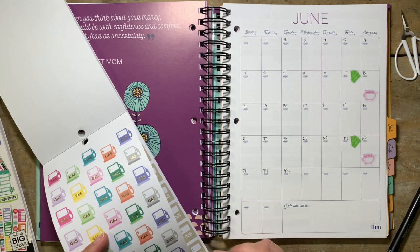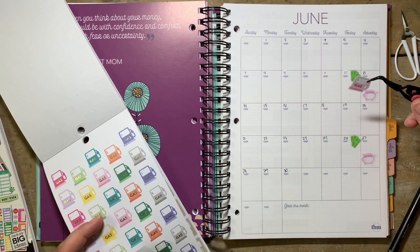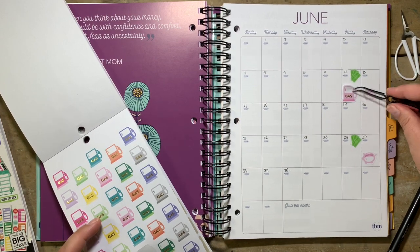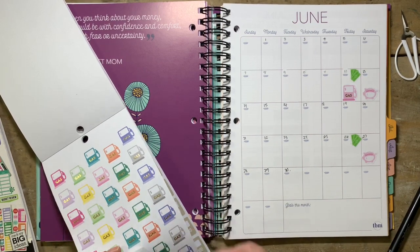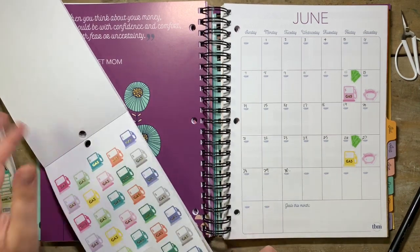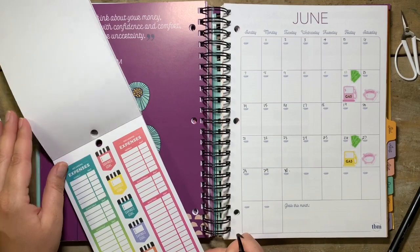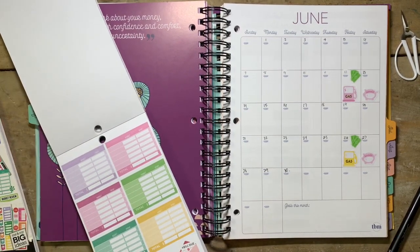What colors? It doesn't really matter. I don't do this to make it look pretty. This is strictly for me. This is really functional. My regular planner is to look pretty. This one is just functional. Let's see, we'll use some of these bill due.